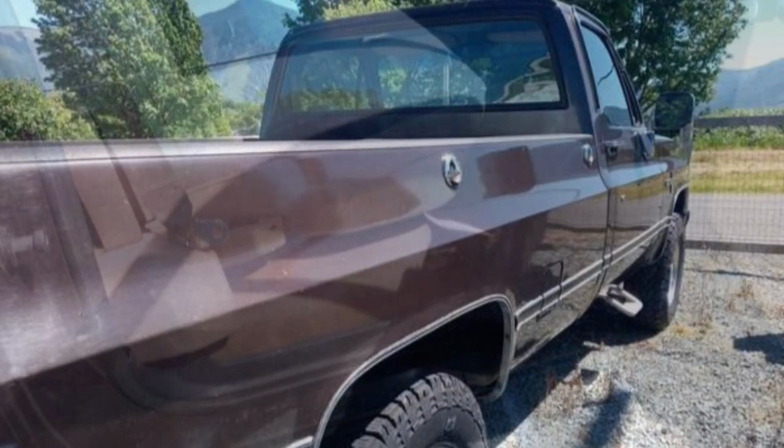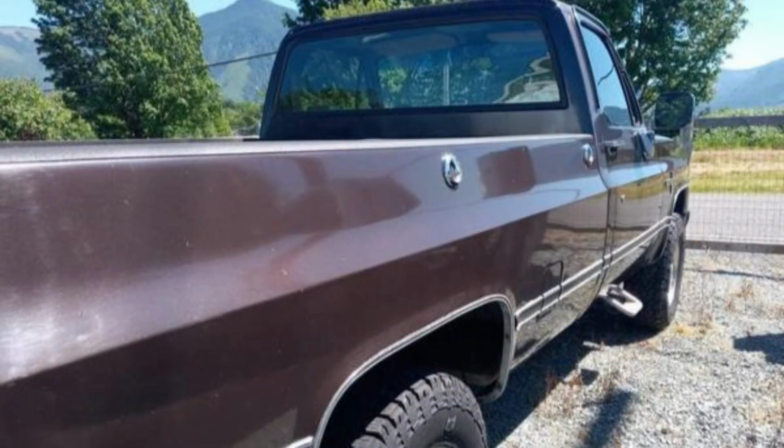The dual fuel tanks, clean interior, and bronze metallic paint add appeal. A great value for a capable vintage off-road machine that's already sorted and ready to go.